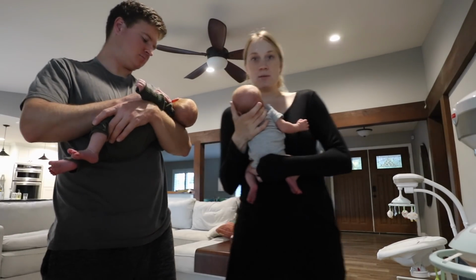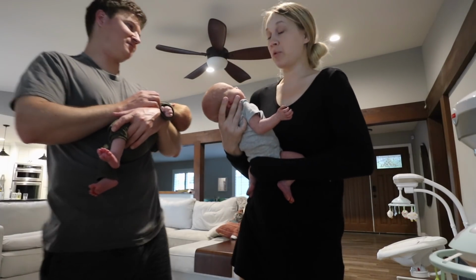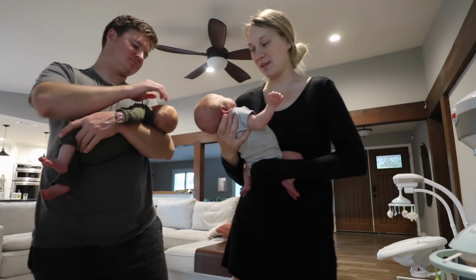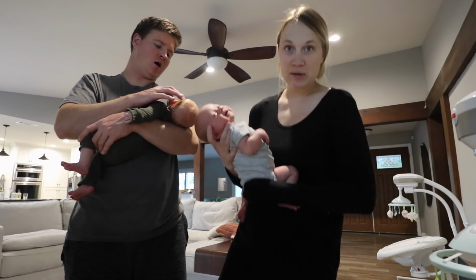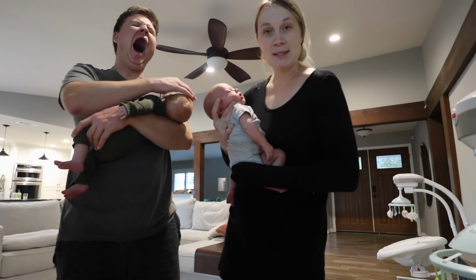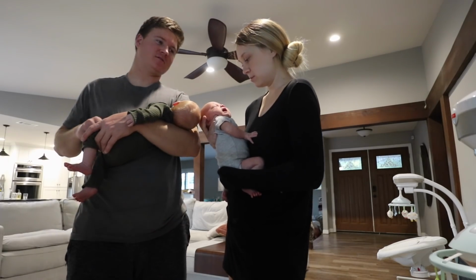So we usually take turns with whoever's got the fussiest one. Right now they're both a little bit frustrated. Asher was at first, and then Ruben. And we also try and keep them up for maybe at least 20 minutes before we put them down for the night. And they don't want to stay up because they like to stay up during the night. Yep. So they said, let us sleep. It's still daytime. Oh, I know.